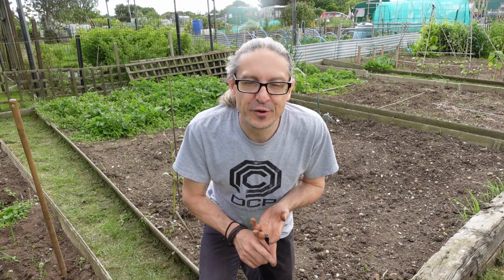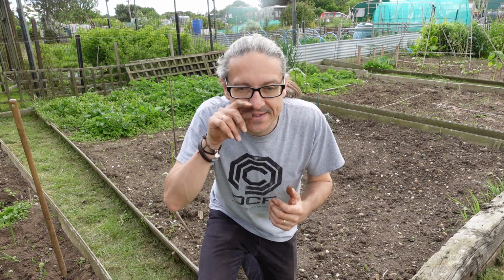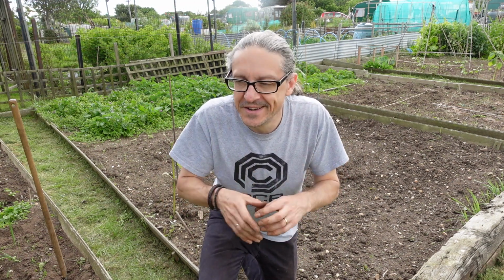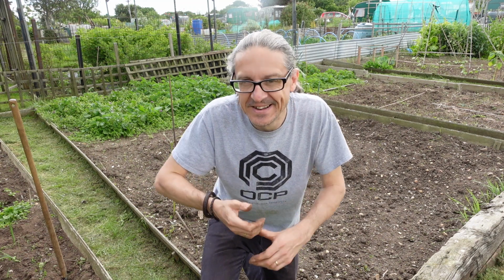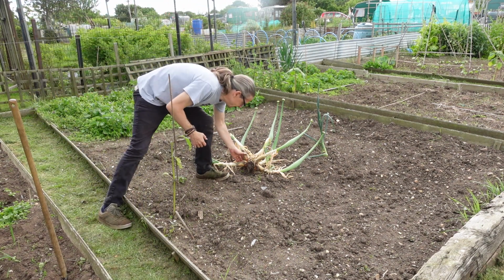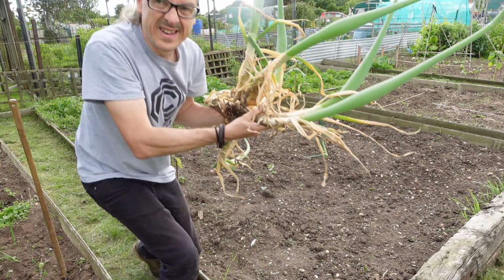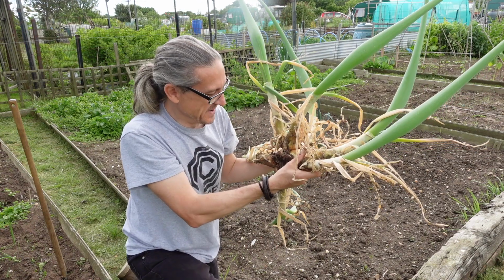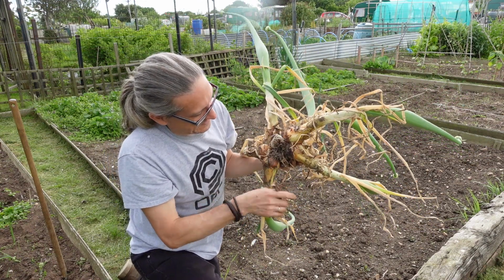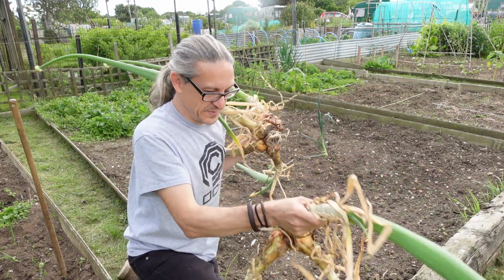So an exciting onion update here. For regular viewers will know I've kept an onion in the ground over winter. It magically grew into about 8 different onions. Started growing seed pods. I was going to leave it to grow some flowers. It's been windy lately. Something has occurred. It has blown over, I suspect. There's not many roots there to hold it in the ground. Let's see if it comes apart. It comes apart.